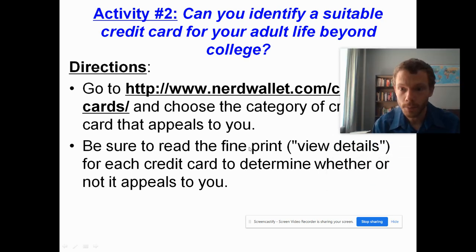Make sure that you read the fine print for the credit card to determine whether or not it actually appeals to you and if it's something you can actually apply for now. Really think ahead, once you've built a credit history in the next couple of years. So think about a suitable credit card for your adult life beyond college.